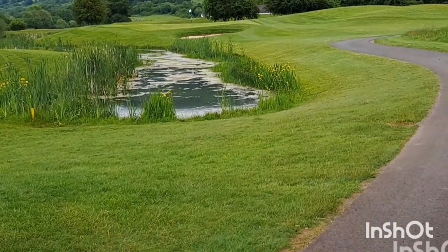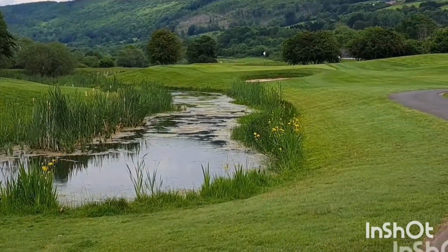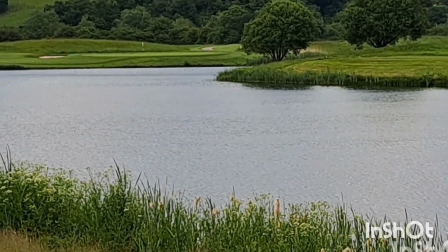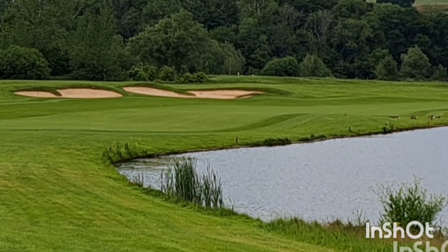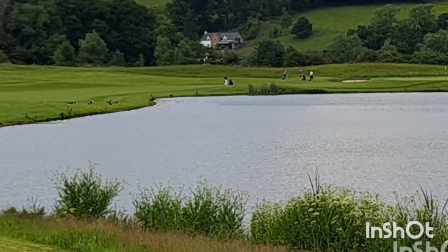Or even better, this big stream. Whichever way you try to go, it's protecting the green. Now this is the sixth hole, 394 yards across there. Well, that is if you take that route, which I did. Bunkers to trap out anything that goes too far. And then it's a bit dodgy taking it on there, for me anyway, at least.